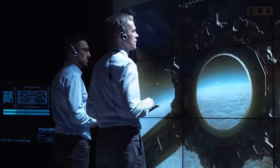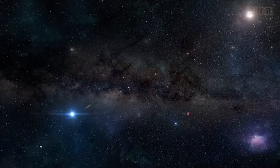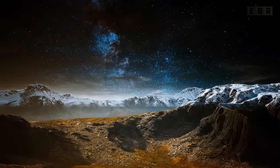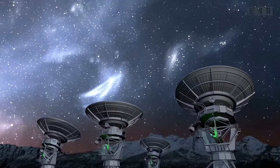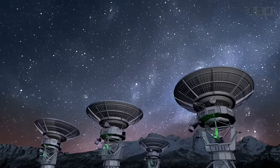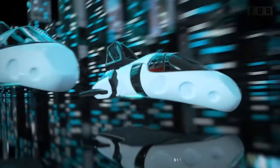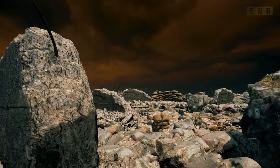Now that we've explored some of the theories and possibilities of alien life, let's consider the idea of the Fermi paradox. This paradox asks the question, if there are so many intelligent civilizations out there, why haven't we seen any evidence of them? Why haven't we detected any signals or observed any spacecraft from other worlds? One possibility is that advanced civilizations tend to self-destruct. With technology comes the potential for destruction, whether through environmental damage, war, or some other catastrophe.